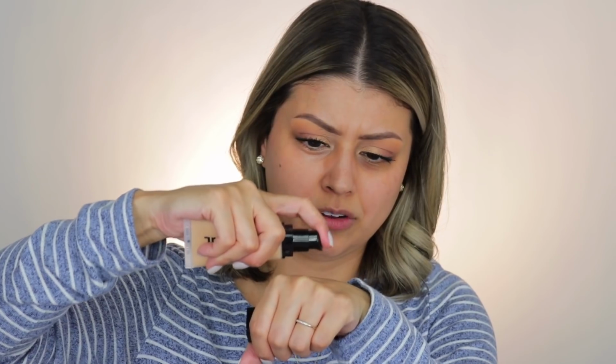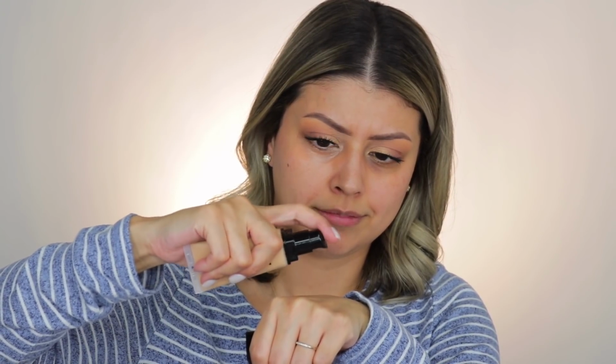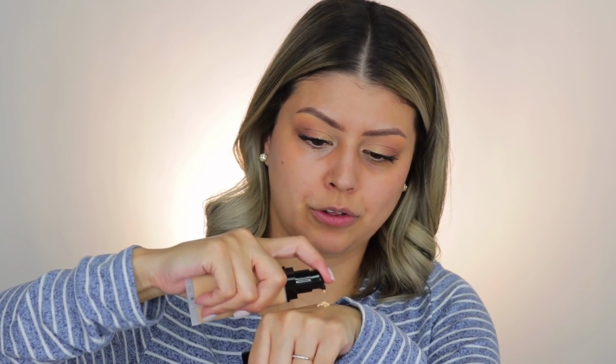All right, so now that the color corrector is down, let's move on to the foundation and see if we have a perfect match, shall we? I don't even know how much I'm going to use. Maybe just one pump. Is it coming? Oh, there it is. It's coming. Slowly but surely. All right, so I think that's about one pump.